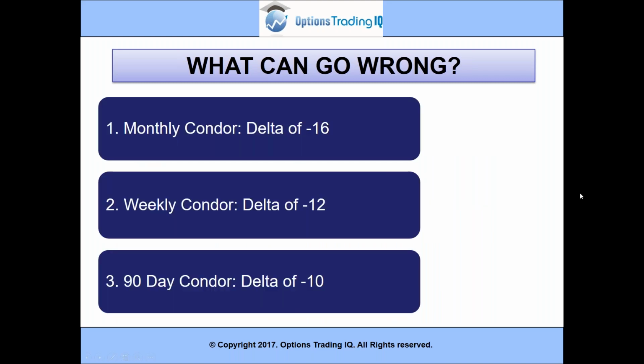So I'm going to give you guys a little test. We've got 3 positions. All started on the same day. We've got a monthly Condor with delta of -16. We've got a weekly Condor with delta of -12. And we've got a 90-day Condor with delta of -10. Which one do you think handled the drawdown the best? And which one do you think handled the drawdown the worst? Just type it into the question box there and let me know.